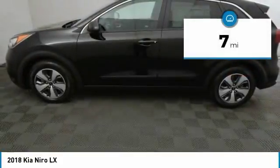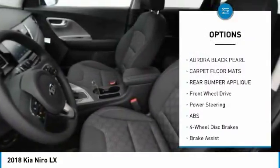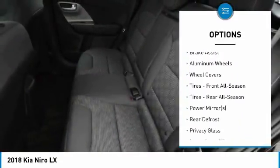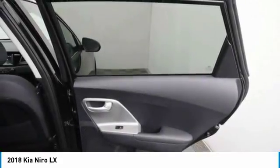This vehicle has less than 100 miles. Here are some of this vehicle's great options: stability control, traction control, keyless entry, anti-lock braking system, steering wheel audio controls, backup camera, Bluetooth, adjustable steering wheel, driver airbag, power steering.